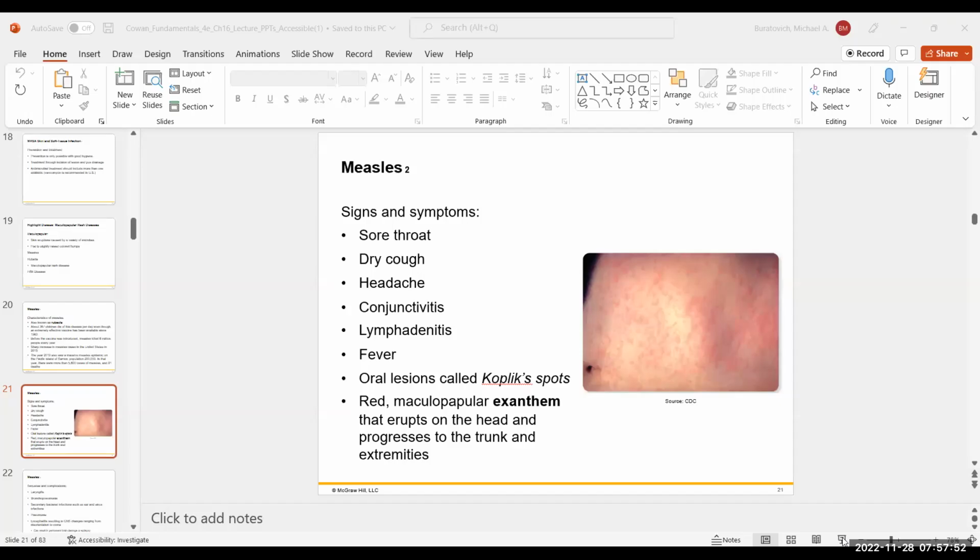After the prodromal symptoms begin, you start to develop these small red spots on the oral mucosa that have little white centers that are called Koplik spots. Koplik spots. You'll see them on the gum. You see them on the throat. They're blotchy. And then you start to get the maculopapular rash.